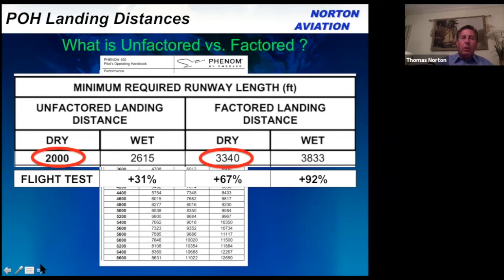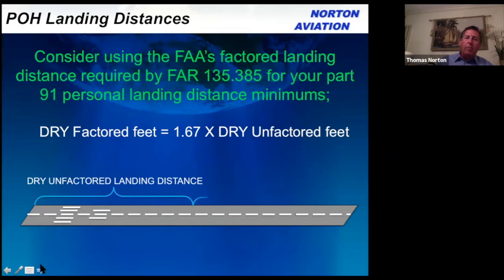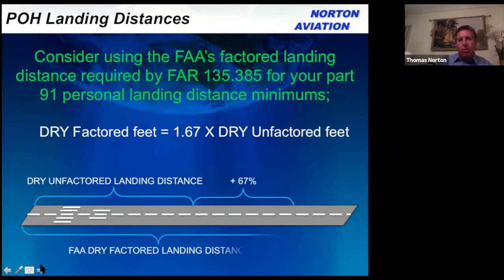So for us, we look at usually dry, unfactored versus factored, 0.67. If you notice, the difference between those two numbers is 1340. That's kind of near our 1450. So the factored distance really actually came from the FAA. The FAA came out with a regulation for Part 135 operators, 135.385. And they say basically that you can't land an airplane unless the runway is at least 67%, or 1.67 times, your unfactored distance.